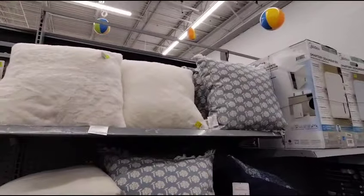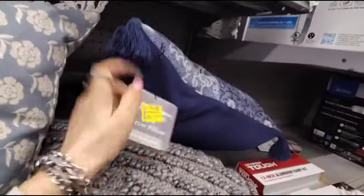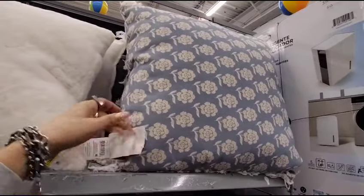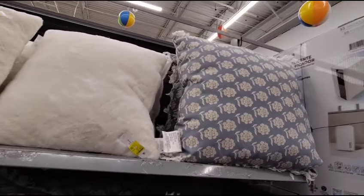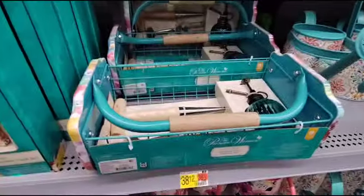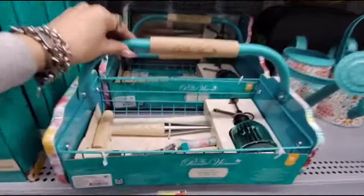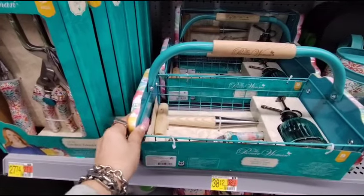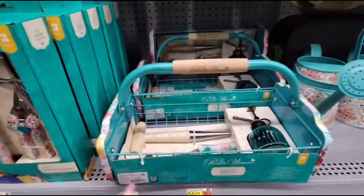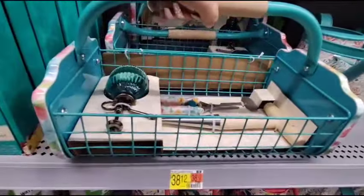All right, we also have the white pillows for $7. This throw pillow, $11. And this one is going to be $18. That's not much of a deal. All right, they do have the Pioneer Woman 9-piece garden set, and it comes with all of that, plus the adorable caddy. This is a melamine or acrylic. This is going to be $38.12. So super cute, though.